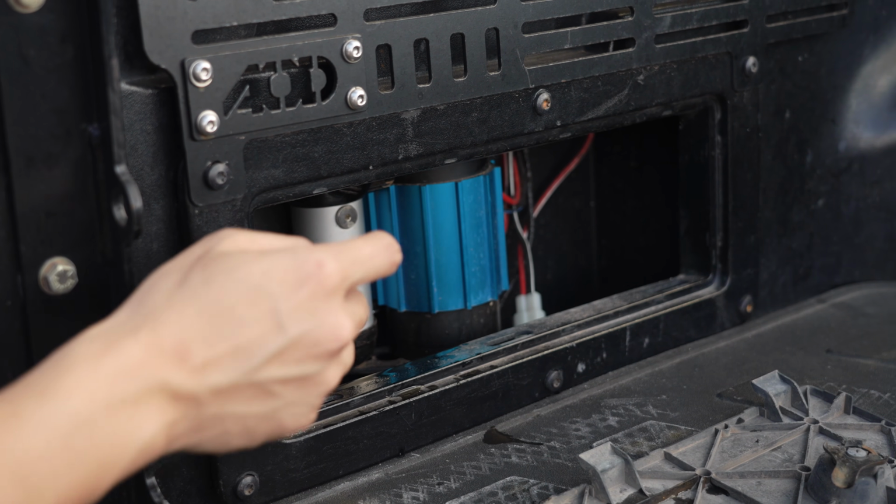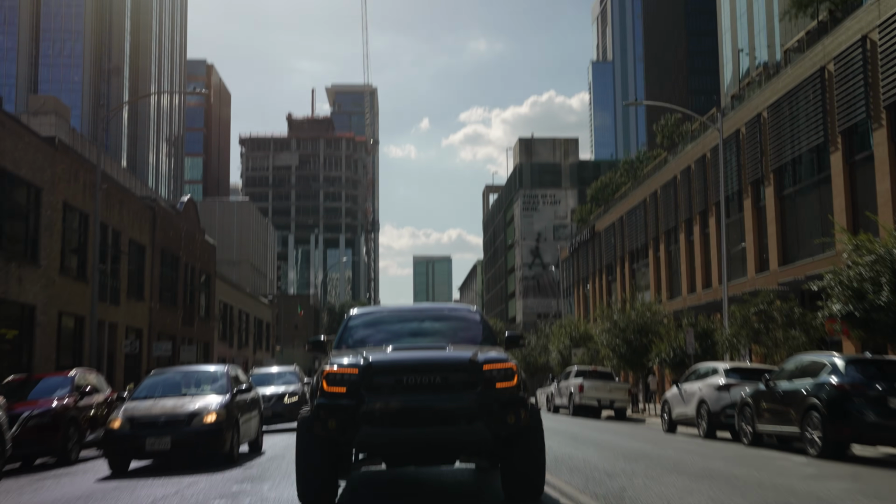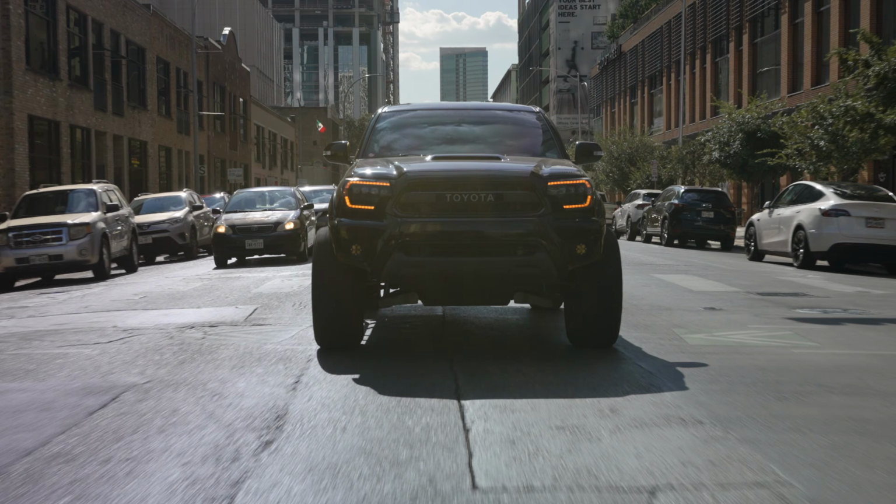It's really quick, really simple, and it's out the way. Now let's dive into your suspension. How much lift do you have, and what kit is installed? It's roughly lifted around 2 inches or so, not that much lift.